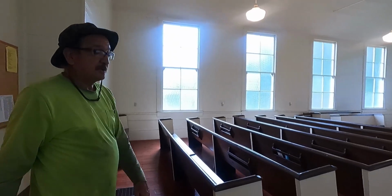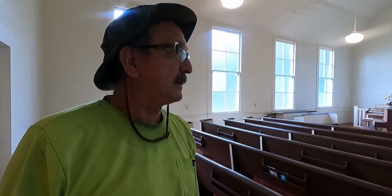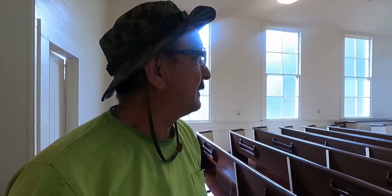So this church consolidated with another church is what they did. There weren't enough people to keep it, pay the light bill, I guess. And so they consolidated with another church. They've got it up for sale. If you buy it, you get this building. You get, I think it was a couple of acres that goes around. There's a cemetery next door, which you looked at before. I think you did a video on that cemetery.